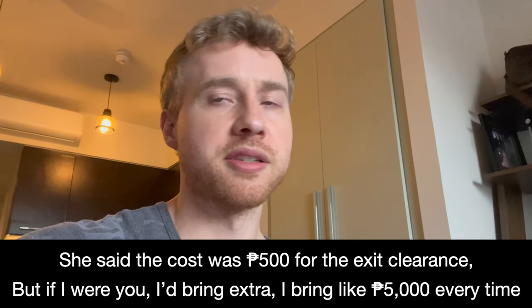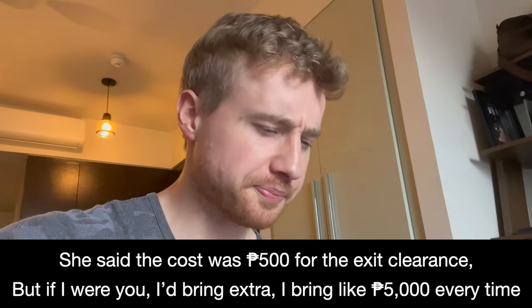If you want the normal service, you have to leave your passport with them and come back 3 days later to save 1,000 pesos. Since it cost me 500 pesos to go round trip there and back, it makes literally no sense for me to not get the express service and pay the extra 1,000 to save, you know, $17 or $18 or whatever.